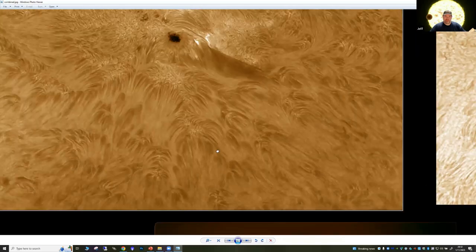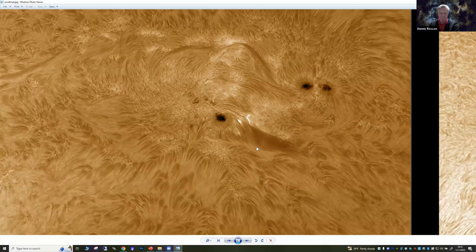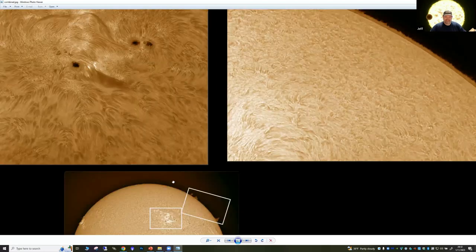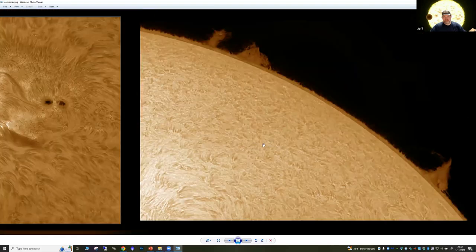And then now you take it with the 130 and you really start to see the details, the separation here, features of the sun. Don't forget the quality of the camera also. Should give some credit to the camera. Yep. So here's the region on the Lunt. And then if you zoom in on the 130, this is what that region looks like.